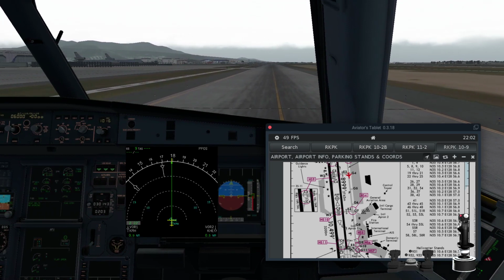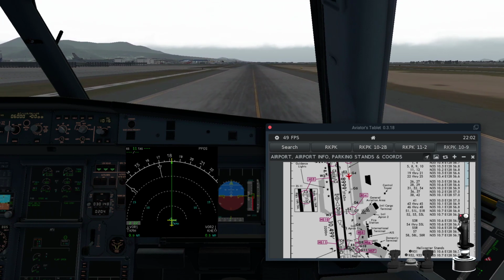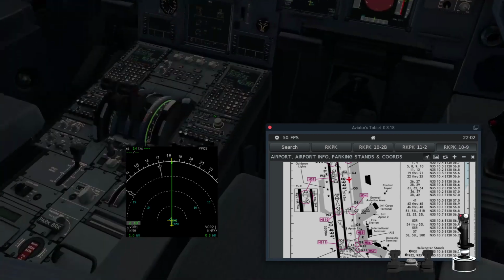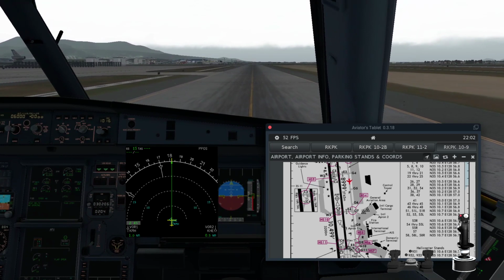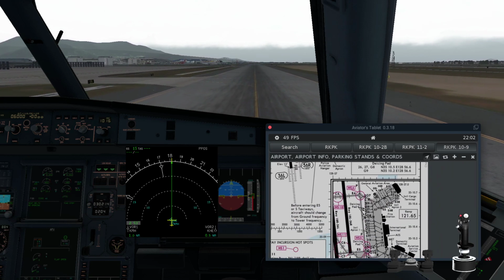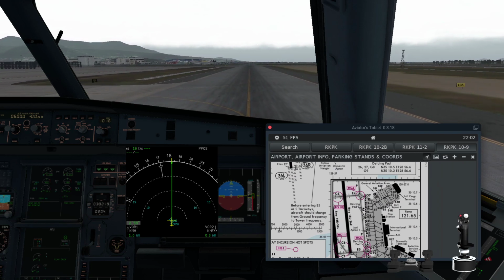Asiana 314, high speed taxi approved. High speed approved, Asiana 314, thank you, sir. After landing checklist complete. It's a domestic.